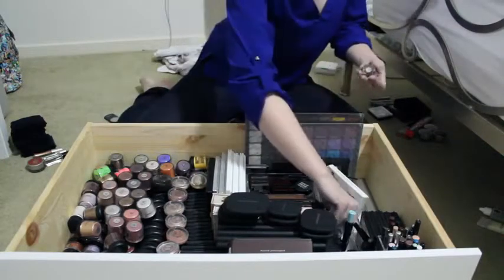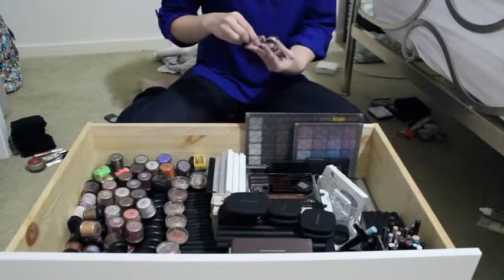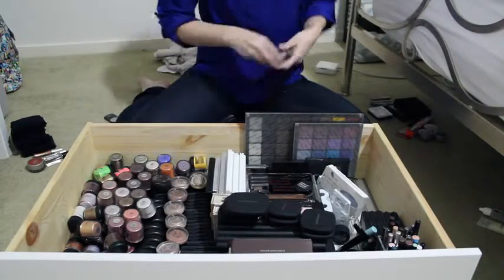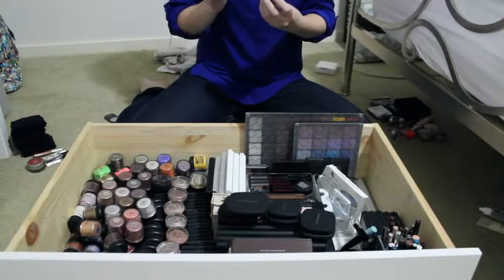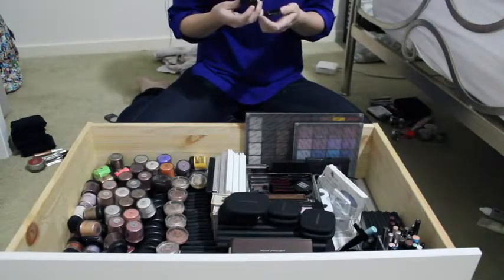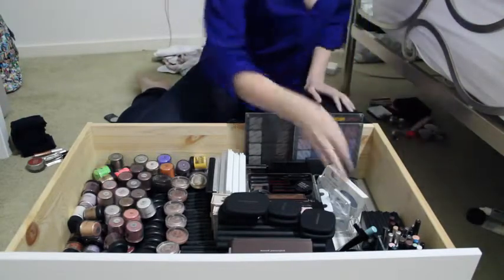I've got more of these little smudge pots. Black, copper, bronze and grey. I don't need any of those, so I'll get rid of those. Then I've got this Smashbox Midnight Brown Cream Eyeliner. I think that that's really, really old, so I'll get rid of that. That can be rubbish.